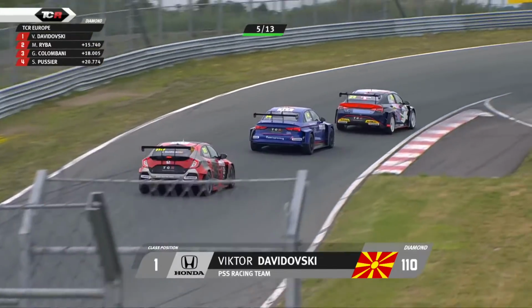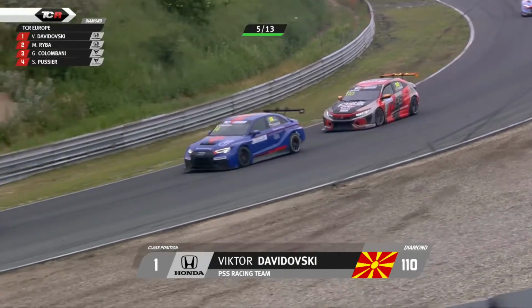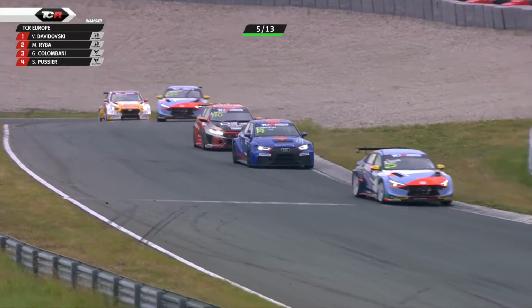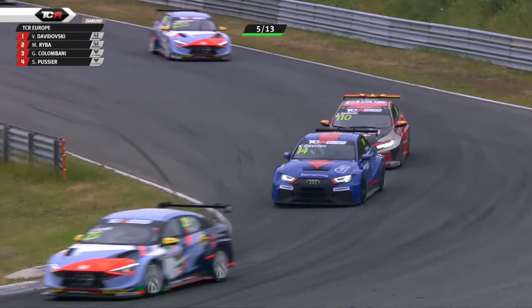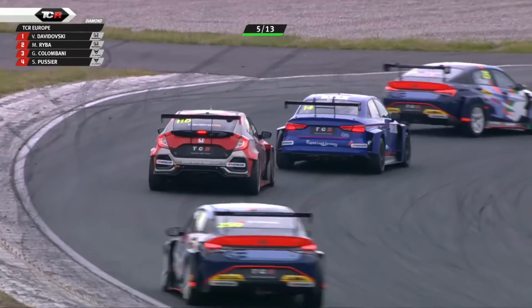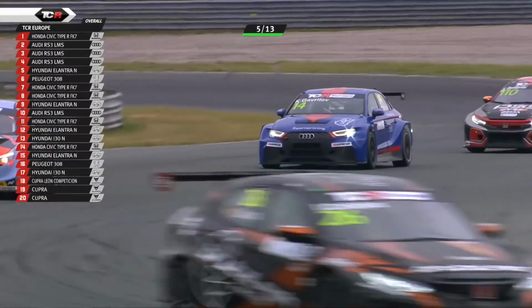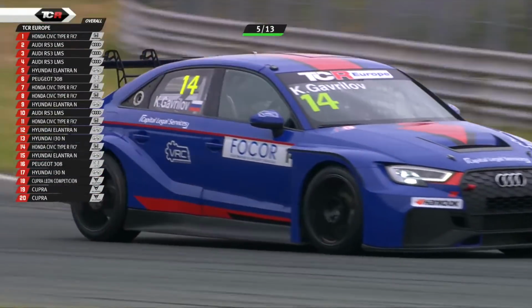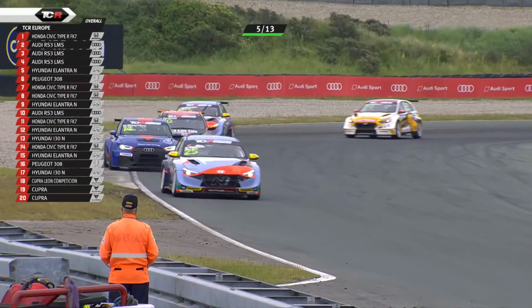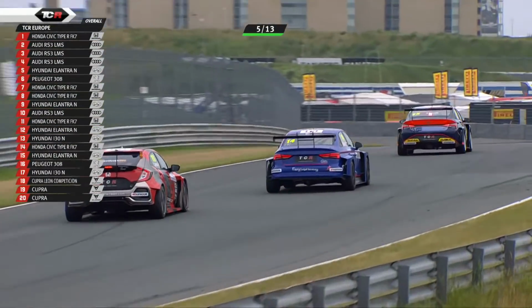Viktor Davidovski in the diamond category, the old boys. First in that category ahead of Martin Rieber. As I say, Davidovski did come here before. Forget that, PSS have got a lot of experience in TCR Europe, and Davidovski was part of the championship when we came here, when it was basically the very first year of a full championship. When TCR Europe first began, it was a single event, an amalgamation of other events, and then eventually we got to a point where we built a whole calendar and started touring ourselves.